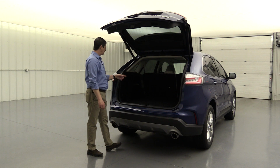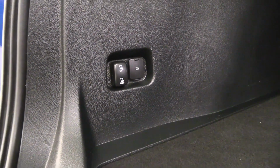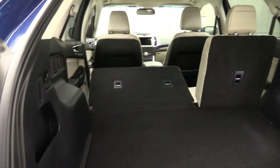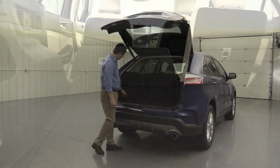Also, those seats, 60-40 split bench seat, will fold down. What's great about that is you can just press these buttons over here, and it's a power release. You have one for the left, one for the right. You just press the button, it's going to release the seat, and it'll fall forward. Gravity does the work. It does not power fold, but it's a power release.